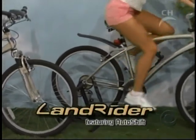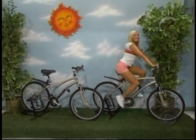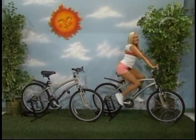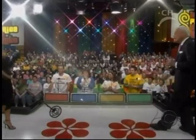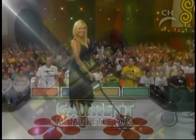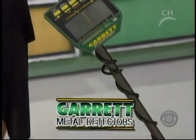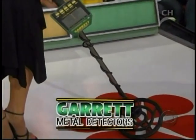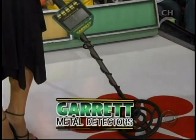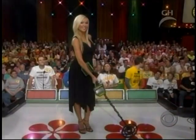Ours to provide a comfortable, hassle-free ride. Converts to a stationary exercise bike in seconds with the indoor trainer from Land Rider. And don't forbid, it's a handy metal detector. Garrett Metal Detectors presents the GTI 2500. The sophisticated circuitry allows you to sift out the trash and concentrate on the treasure from Garrett Metal Detectors. And to the winner of the metal detector goes a gift.